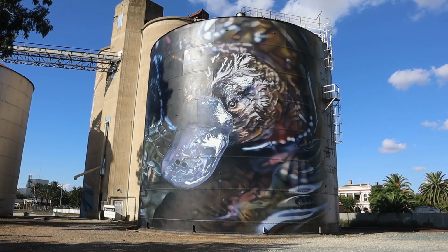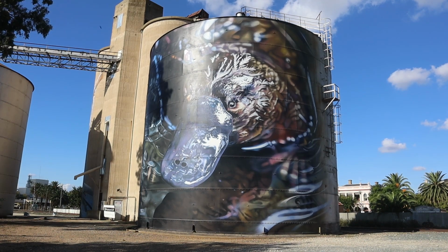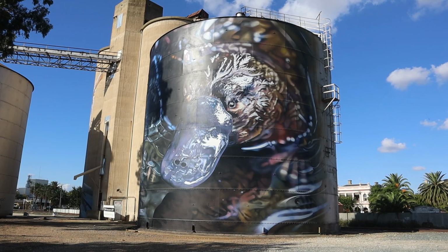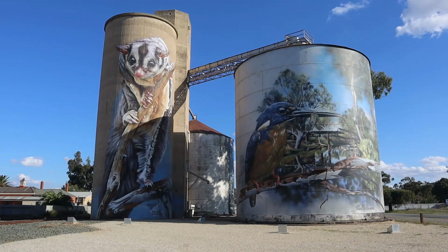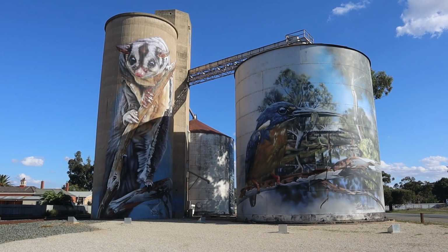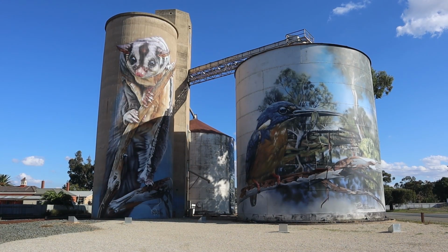So we've driven across to another little town just north of where we live. This is a place called Rochester, and they've also got some painted silos. As you can see here, the one facing us has got a platypus. So the other side of the silos here in Rochester also feature two native animals.